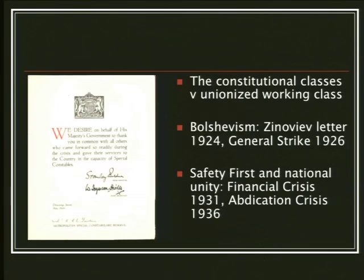The other thing that makes Baldwin highly effective as a winner of elections was his idea that he could restore stability, political stability, to Britain. And this in the context, basically, of the threat of Bolshevism.